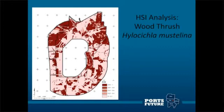We also ran an HSI for the wood thrush. Again, you can see some of that similar habitat area in the northwest and the northeast of the study area, and smaller portions in the scattered woodlots around the eastern edge and a little along the western edge.